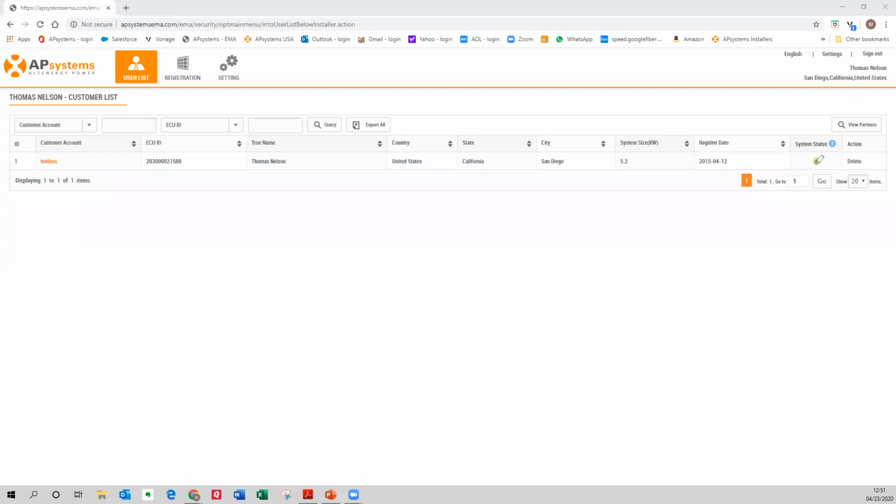It comes in four different colors. It's the traffic lights. Basically, green is good. Yellow, there's an issue, but not an emergency. And then the red is obviously a problem. It could be an internet connection. It could be a failed inverter. It could be some kind of communication problem. It could be a plethora of things. But nonetheless, we give you a visual indicator of site status and site health through this light system.